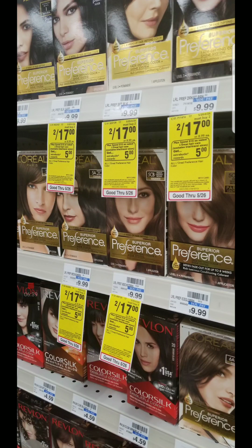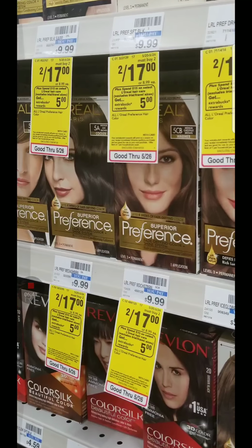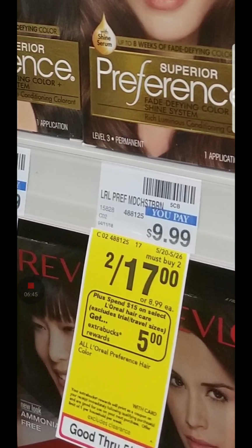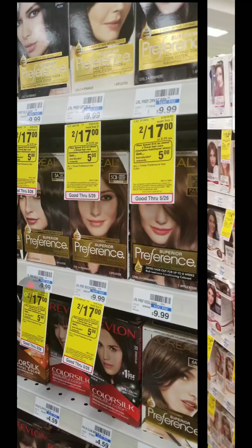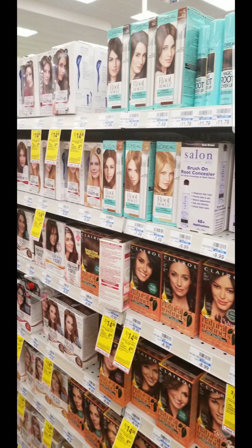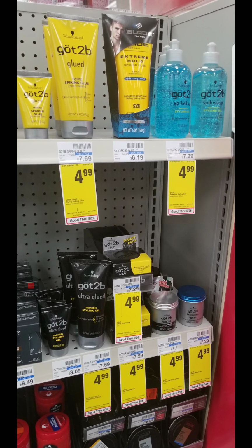So I know some of you guys are gonna do this deal. I am not gonna do it. I'm gonna pass. It's 2 for $17. When you spend 15, you get $5 extra bucks, but limit one per card. We have coupons for this, and we have coupons for these also. And remember that with every 8 hair color, you get an extra buck for that. No, you get one free. Yes, something like the 8th one is free or something like that. And it also counts for beauty bucks.